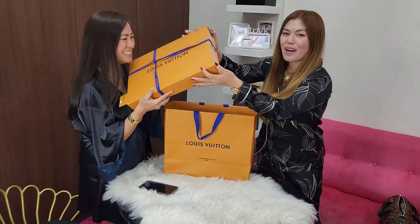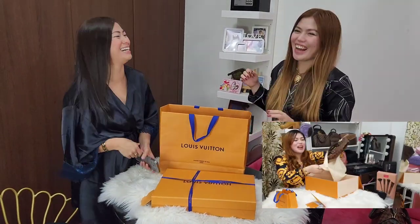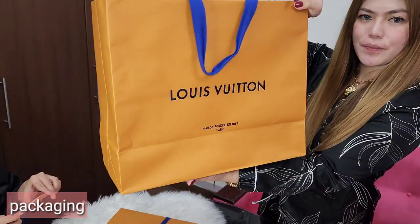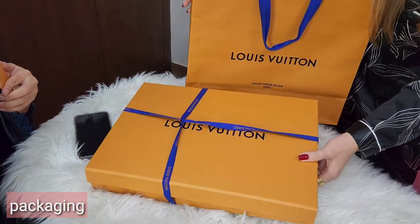Yes! Paper bag is the same, but the box given to her is slightly slimmer than the one I got. The paper bag is the same as the one here in Dubai. And this is the box, it's also the same.